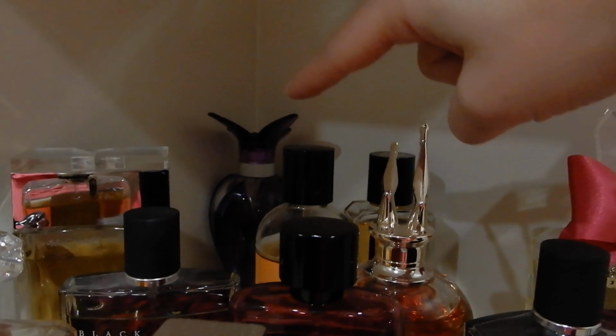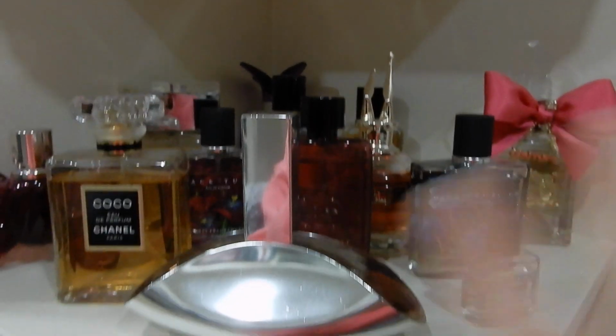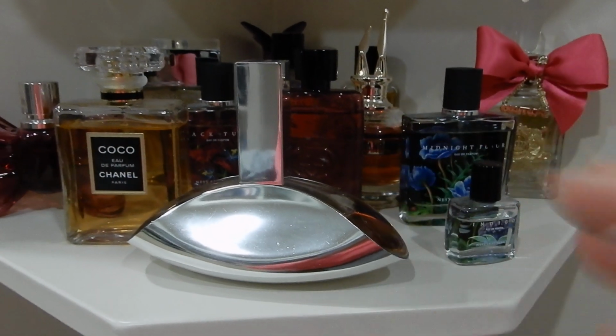This is probably one of my oldest perfumes, along with this guy here, and I can't get rid of it. I love it. Raven from Ellis Brooklyn is very similar to the Ombre Marquis. So that is kind of the heavier section.